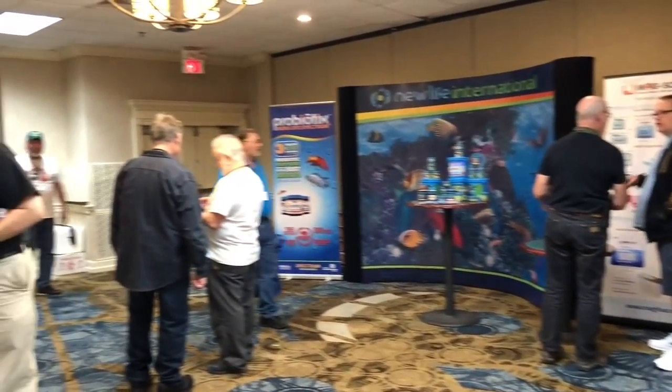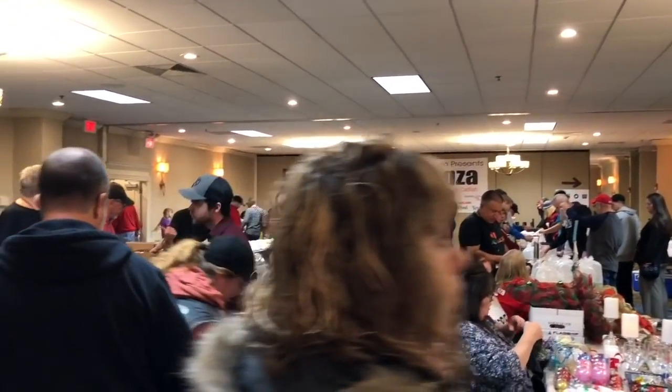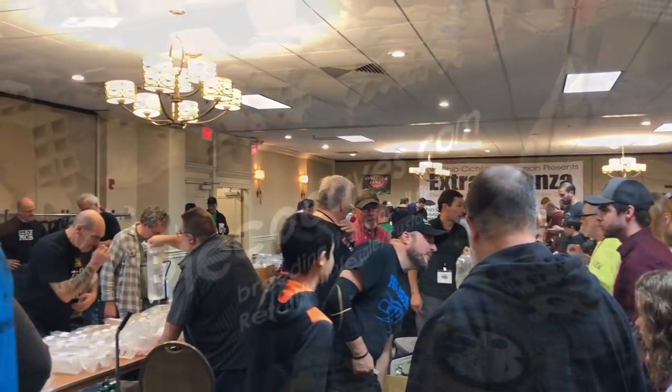So this right here is one of two rooms, and this was where the auction was held on Sunday. Right now, it was Saturday afternoon, and there's just a swap meet going on, which was really cool to see. I didn't actually get any fish here, but there looked to be some great ones on offer.